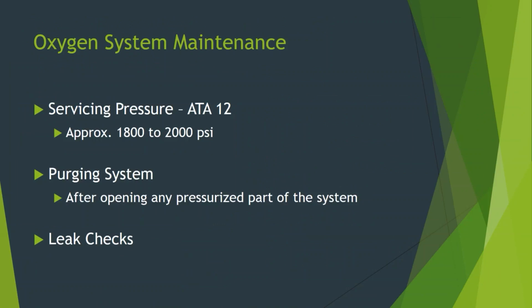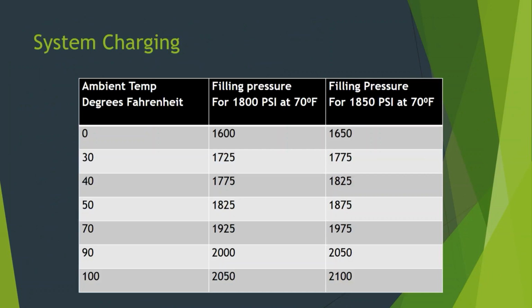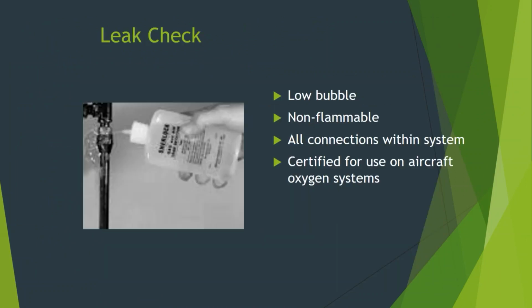After you work on it, you got to purge it, run some oxygen through, get any non-oxygen out, and finally perform a leak check. Here's charging pressures based on temperature. Purging I was talking about, leak check, put some soapy water on it, look for bubbles. All connections within the system, you got to make sure aren't leaking because that oxygen can turn into a little blowtorch.